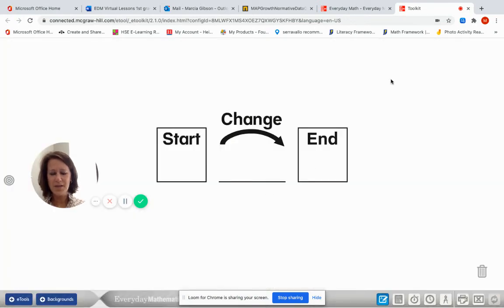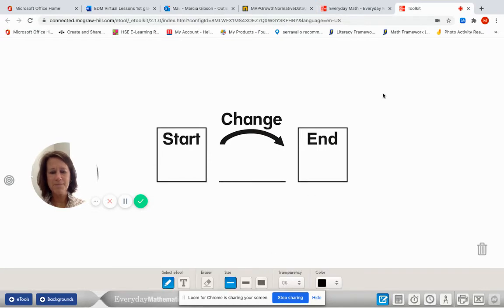Okay? All right. At first, I dropped 1 penny on the plate. Let me see if I can get that to show up. Okay. I dropped 1 penny on the plate. And then my friend came and dropped 4 pennies on the plate. How many pennies were on the plate?